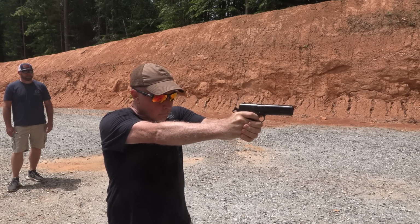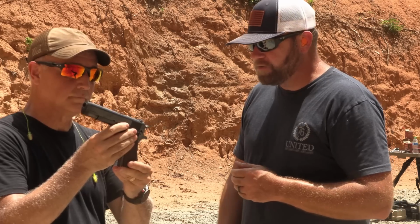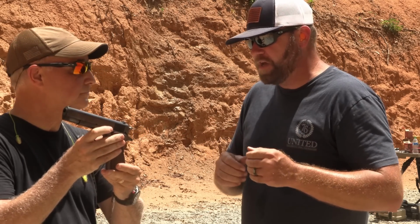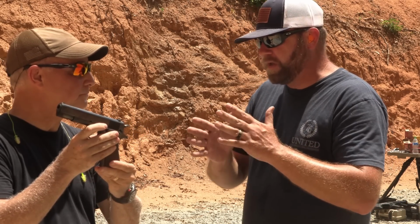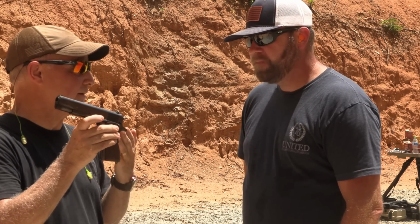All the brass comes out, dumps it all in one nice, neat little pile on the ground, which tells me that the extractor's tuned properly in the gun, the ejector's tuned properly in the gun, and it's all working in concert with one another with a correct recoil spring. Right, and this is just your basic 1911.